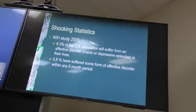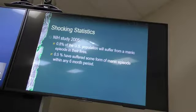8.3% of the U.S. population will suffer from an affective disorder, either being manic or depressive, sometime in their lives. 5.8% have suffered from some form of affective disorder within the last 6 months. 0.8% of the U.S. population will suffer from a manic episode sometime in their lives. 0.5% have suffered some form of manic episode within any 6-month period. Of course, if you take speed or crystal meth, if you take any of the amphetamines, the accelerants, these things will make you seem like you are manic.